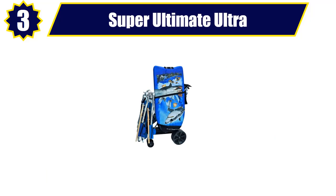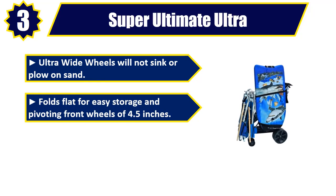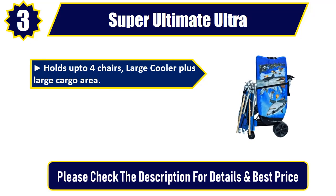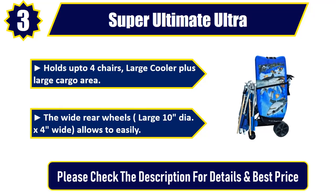Number 3. Super Ultimate Ultra. Ultra-wide wheels will not sink or plow on sand. Folds flat for easy storage and pivoting front wheels of 4.5 inches. Weighs 12.8 pounds, open dimensions, inches, 39.5 x 16 W by 28.8 D, holds up to 4 chairs, large cooler plus large cargo area. The wide rear wheels, large 10 inches diameter, by 4 inches wide, allows to easily. Please check the description for details and best price.